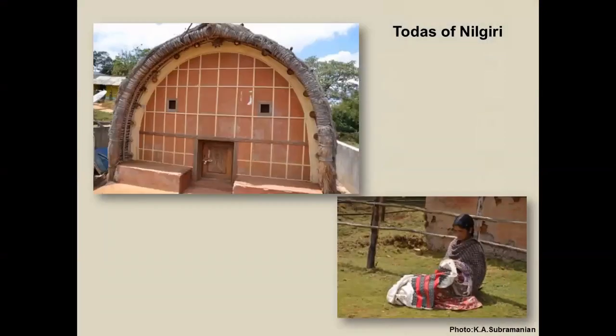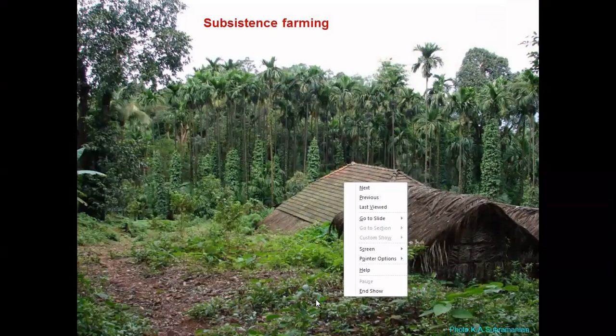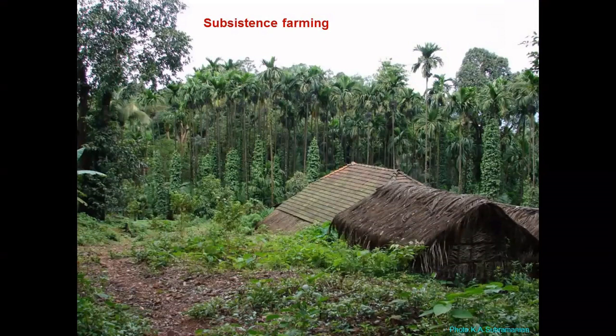Then you have the indigenous tribes in and around the Palakkad Gap. In the Gap as such, you don't have many tribes now, but most of the tribes are hill tribes, restricted either to the Nilgiris or Annamalai. The Todas of the Nilgiris are well known for their unique habit of buffalo herding, their unique architecture and their embroidery work. Earlier, most of this agriculture was sustenance farming, with small farm holds and multiple crops, very much associated with the forest, at a very minimum level of intervention. Still, you can see such things in very small pockets in Attapadi and other places.